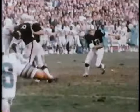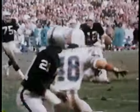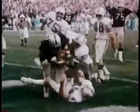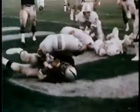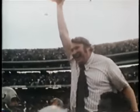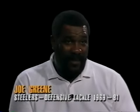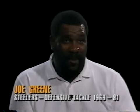Standing in the Steelers' way were the Oakland Raiders, who had just shocked the 2-time defending Super Bowl champion Dolphins. John Madden, at the time was the coach, said that the best 2 teams in the National Football League had played today, and this was the Super Bowl. Tuesday when we met, Chuck said, I got news for you. Super Bowl hadn't been played yet, and the best team in the National Football League is sitting right in this room. Well, I tell you, to a man, we probably all jumped out of the seat.